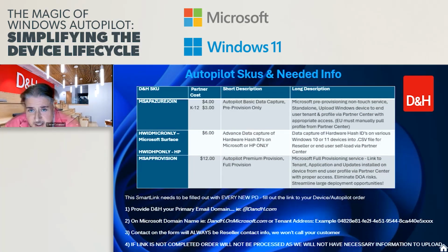Now I've put this slide together and I'll share this deck with everybody. So if you want to go through it or you have any questions, you can always reach out to me. This has all of the SKUs. Now the first SKU you see here, that is the one that we probably do about 99% of the time. It's basic autopilot. We upload the system information into your end user's customer tenant.